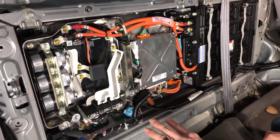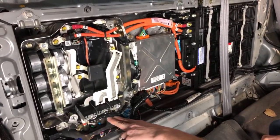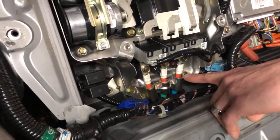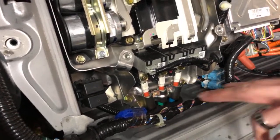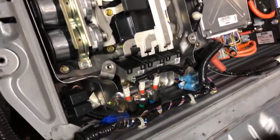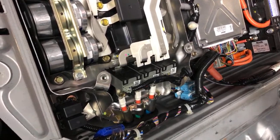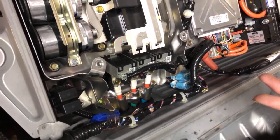But what we really care about are these three terminals down low, which are the three-phase input from the motor up front. What I'm going to do is remove these from these terminals here and connect that to a rectifier. Basically, that makes this the same thing as a wind turbine, except much more predictable.